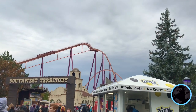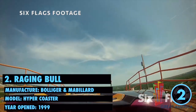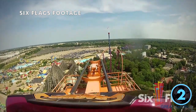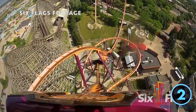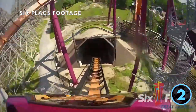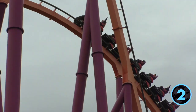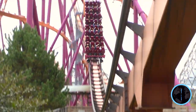Coming in at number 2, we have Raging Bull, a B&M hypercoaster. This 202-foot tall, 73 mile/hour, 5,057-foot long beast is the largest coaster at the park, and it provides the best duration at a whopping 2 minutes and 30 seconds. Raging Bull just keeps going, and after waiting in the long lines at Great America, it is nice to have a coaster that rewards you with a fulfilling layout.